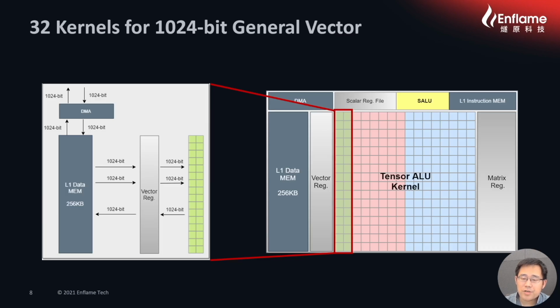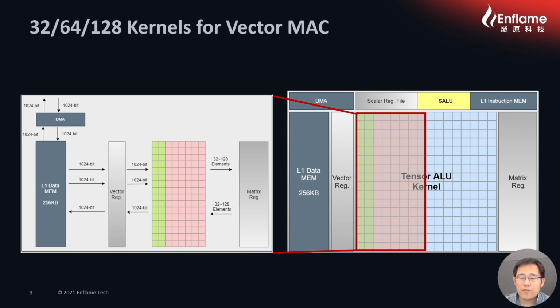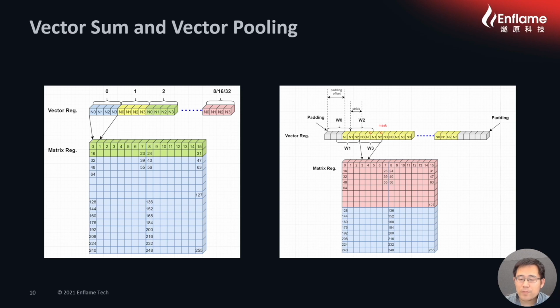In addition to tensor operations, 32 kernels among those, the green part in the diagram, support general vector operations, including instruction acceleration for transcendental functions. Its vector length is 1 kbit, while L1 supports 2 kbit per cycle for load and 1 kbit per cycle for store. Based on the data element format, the core will use 32, 64, or 128 kernels for VMAC operations, including both the green ones and the pink ones. One operand element uses 1 kernel, same as tensor operations. 2 specific operations, sum and pooling, are supported as well for those green and pink kernels.